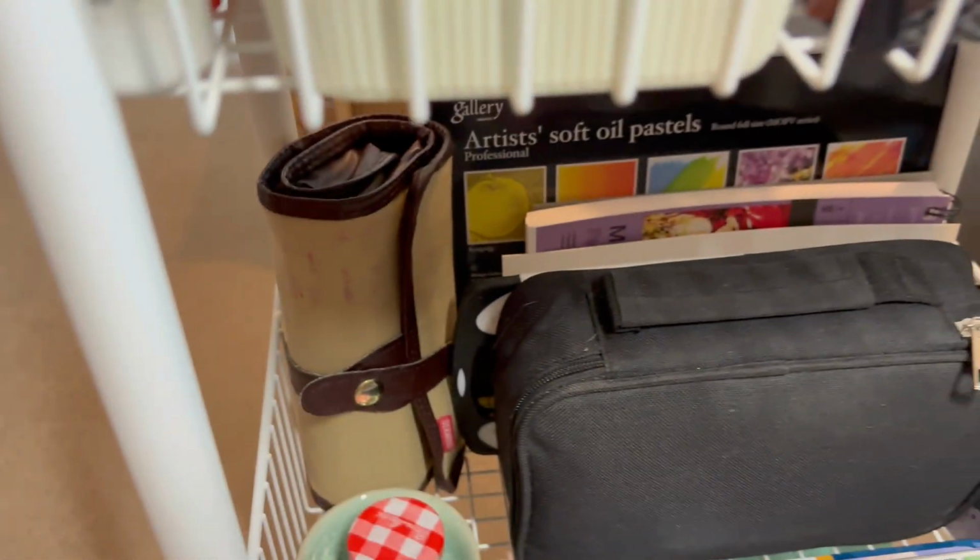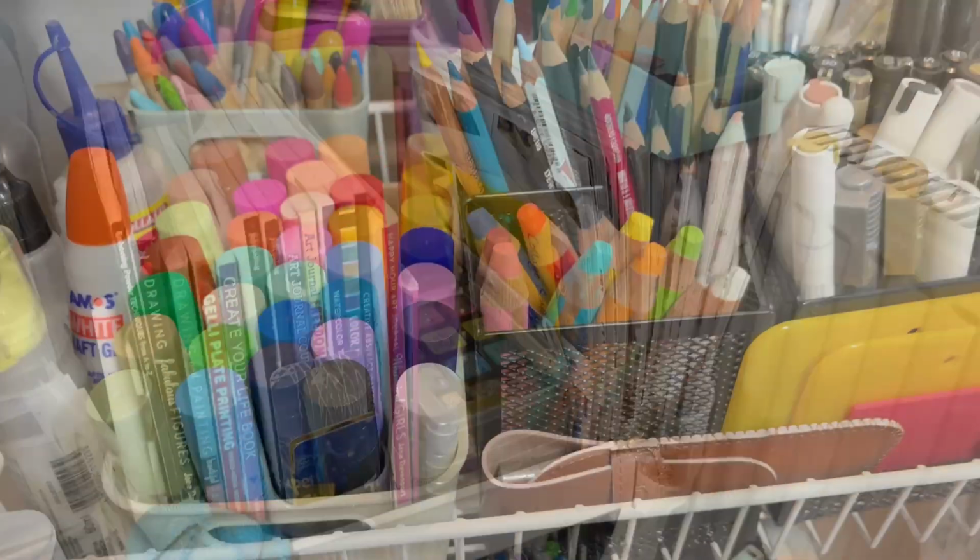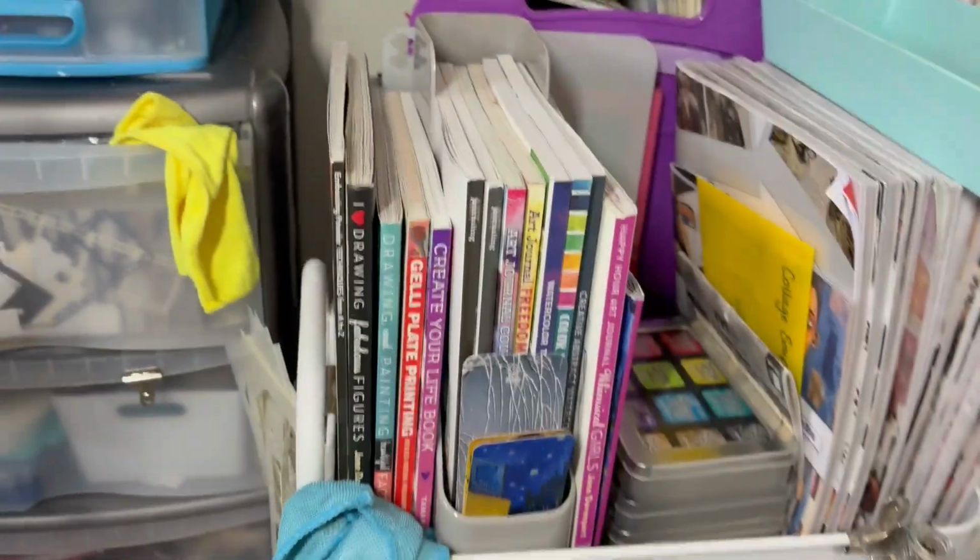I love keeping things in baskets. It just keeps things together. You can just take a whole basket and put it out. It's easier. Now this is my other cart.